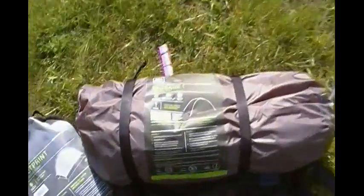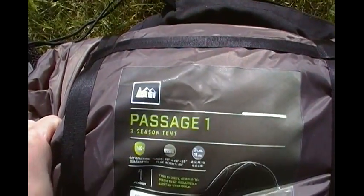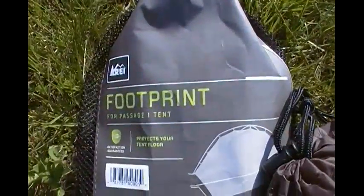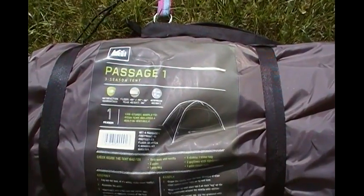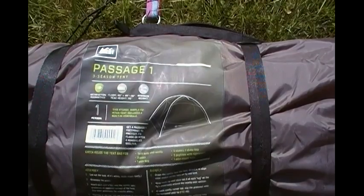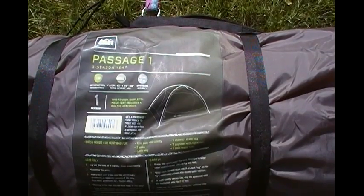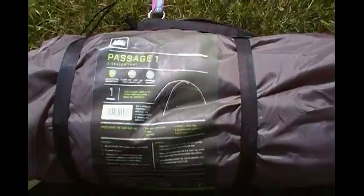So here's the deal. I'm going to Isle Royale at the end of this summer. I got this REI Passage one-man tent, 3-season. I have the footprint, and I'm going to try to set it up real quick. I'm not going to film the whole thing in lieu of time, but it's a 3-season, one-man. It's got one vestibule, one door, relatively lightweight. I think the whole thing weighs in with stakes at like 4 pounds essentially.